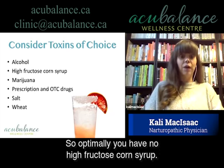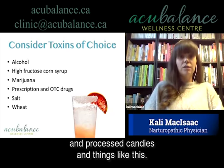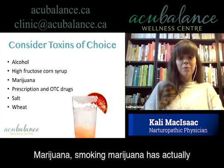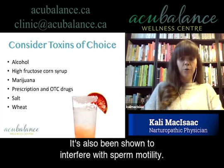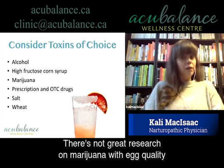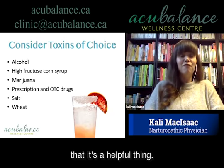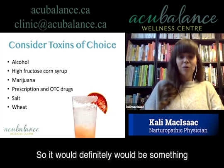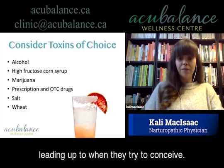So optimally, you have no high fructose corn syrup that's commonly found in sodas and processed candies and things like this. Marijuana. Smoking marijuana has actually been shown to be twice as carcinogenic as tobacco. It's also been shown to interfere with sperm motility. There's not great research on marijuana with egg quality, but it's unlikely that the research will show it's a helpful thing. So it would definitely be something that I would want both partners to avoid leading up to when they try to conceive.